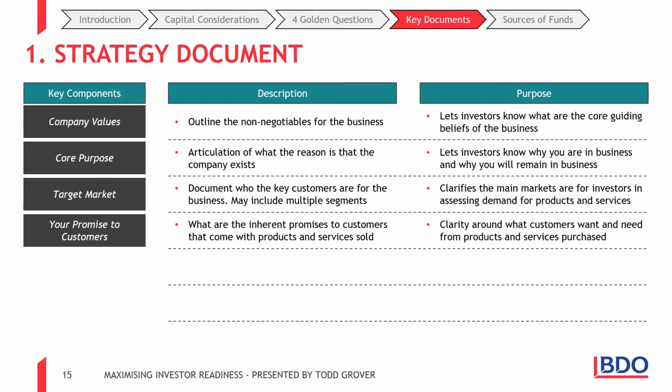Your promise to your customer really is a bit of a blend of a couple of the other things that we've spoken about here. What's the inherent promise that comes with the product and service? Clarity around what the customer needs from your product and service. So really important here that you take an opportunity to differentiate. You might be selling on price. You might be the home brand of fertilizer in your market.